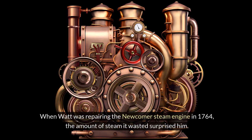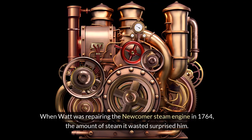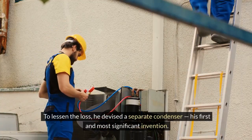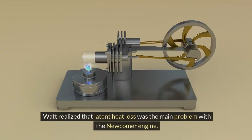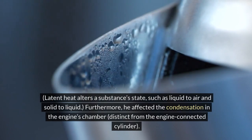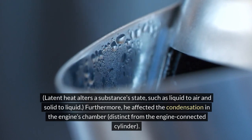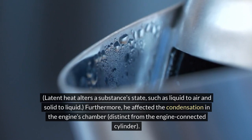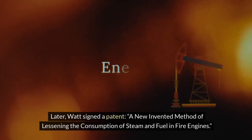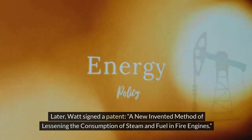When Watt was repairing the Newcomen steam engine in 1764, the amount of steam it wasted surprised him. To lessen the loss, he devised a separate condenser, his first and most significant invention. Watt realized that latent heat loss was the main problem with the Newcomen engine. Latent heat alters a substance's state, such as liquid to air and solid to liquid. Furthermore, he affected the condensation in the engine's chamber, distinct from the engine-connected cylinder. Later, Watt signed a patent, a new invented method of lessening the consumption of steam and fuel in fire engines.